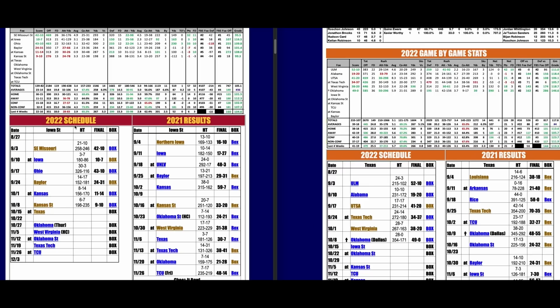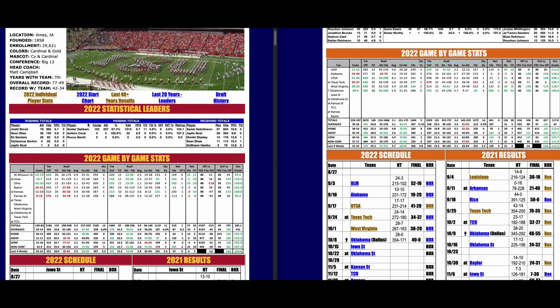Add it all up, your first play this week, we're going to go with Iowa State plus 17 over Texas. That's Iowa State plus 17 over Texas.